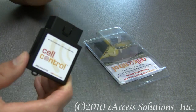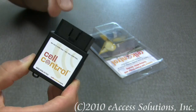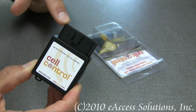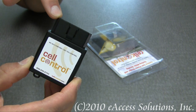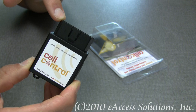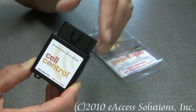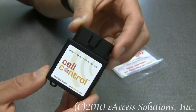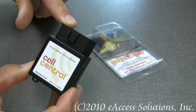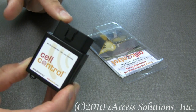All that is required when you get the device is that you create an account on CellControl's website. They will then send you a download link to do a one-time software download directly to the phone, and that's it. It communicates with your phone by wireless Bluetooth technology that it automatically establishes with the phone, so you don't have to manually pair it, which is very nice. You can then log into your account and set the parameters for the user.